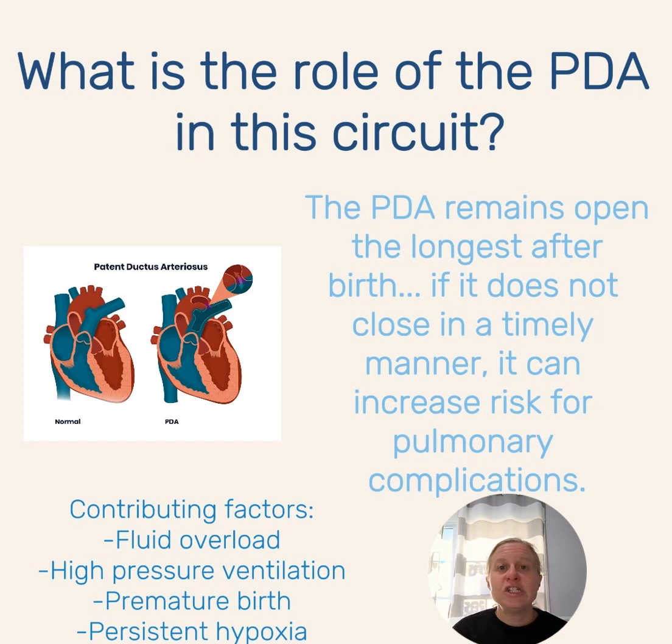High pressure ventilation, again, is just like extra pressure on the lungs. Prematurity is a huge cause, and then persistent hypoxia, because we're not allowing that transition to occur. So in this little video here, or picture here, the connection is the ductus arteriosus. So we've got our normal heart and our little ductus arteriosus.